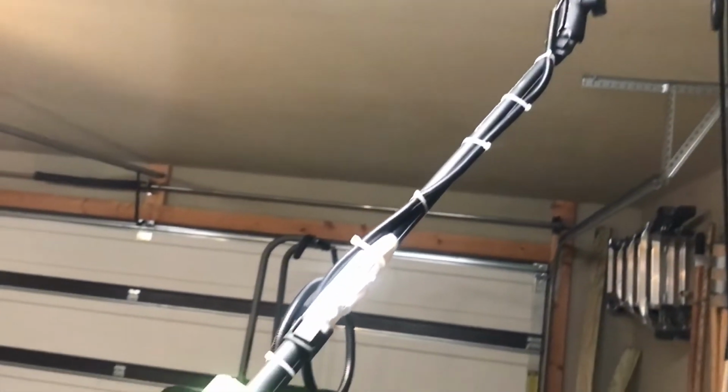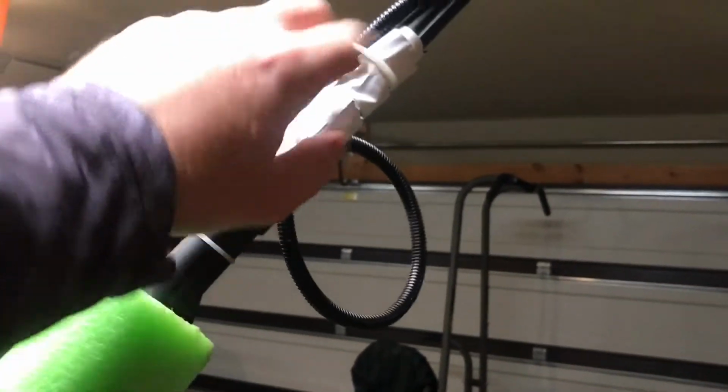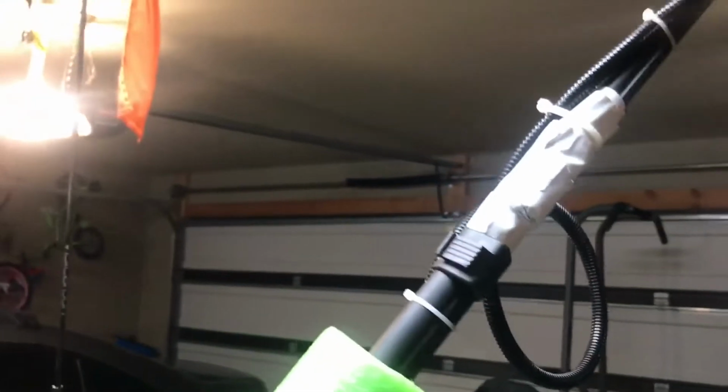Here's my GoPro camera mount. It did break on that I-broke-my-arm adventure. I haven't redone the whole thing yet, but I just put some duct tape on there. It works just fine. Rudder.